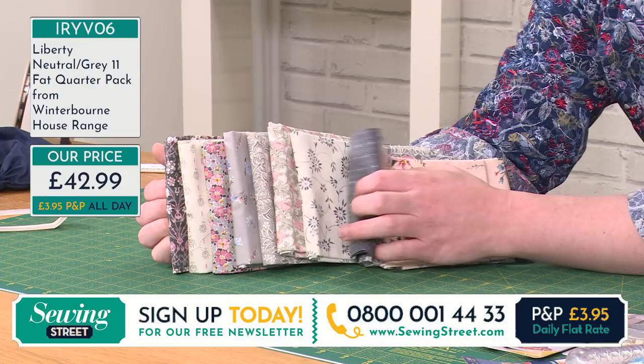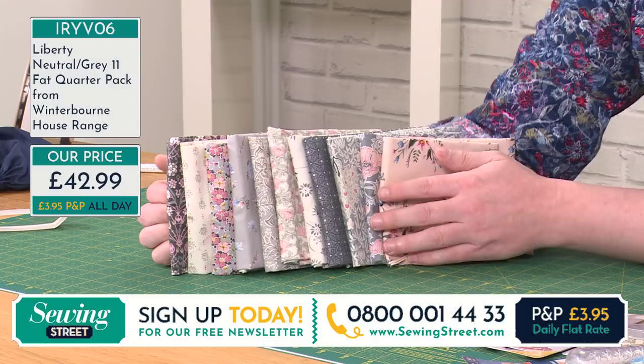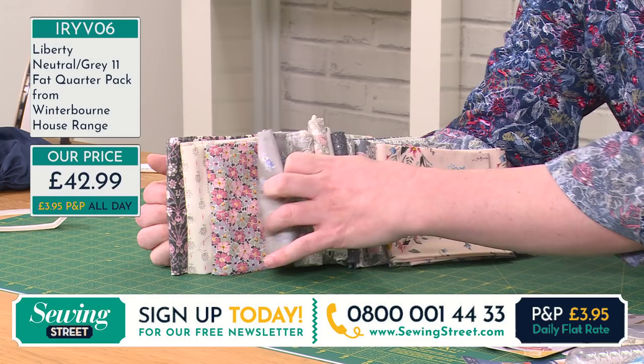I can't show them all, but at least that way I can give you a hint of what they look like. But you can see with the gray and the pink, it's just such a modern combination of colors, getting them to work so well together. So that one is the neutral and grey colourway.